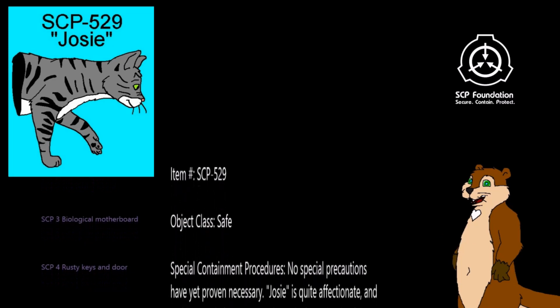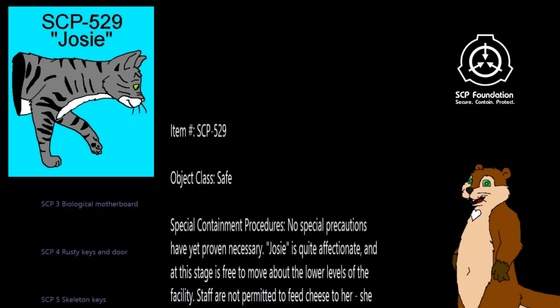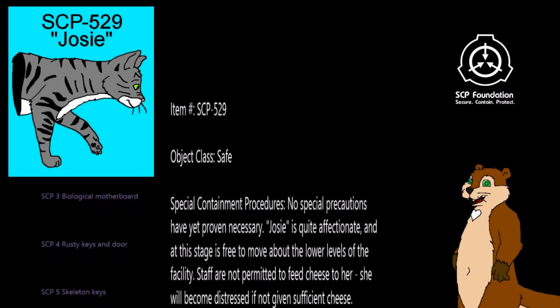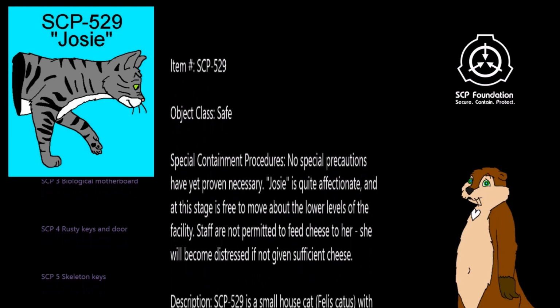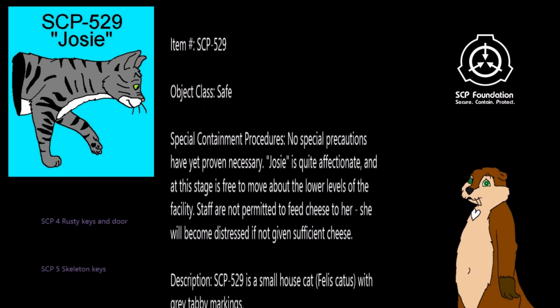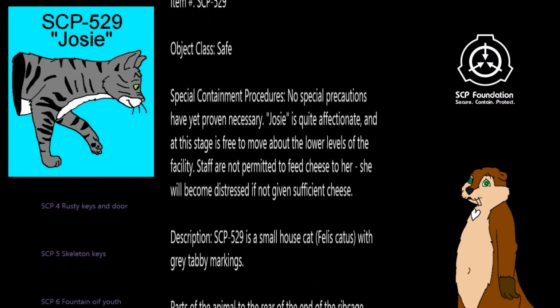Special containment procedures. No special precautions have yet proven necessary. Josie is quite affectionate, and at this stage is free to move about the lower levels of the facility. Staff are not permitted to feed cheese to her, as she will become distressed if not given a sufficient amount of cheese.